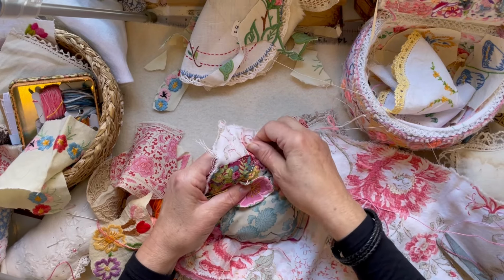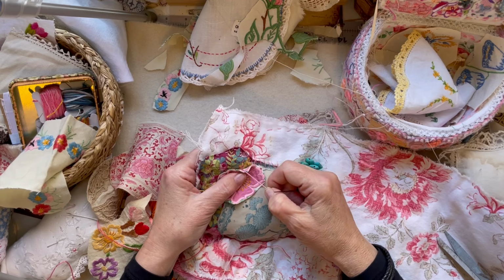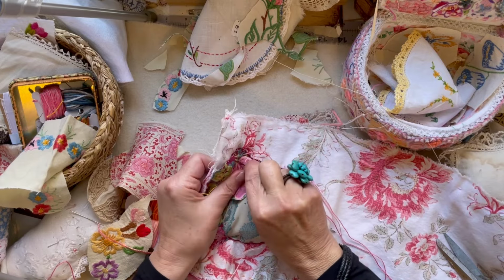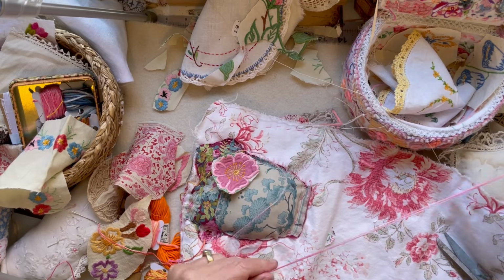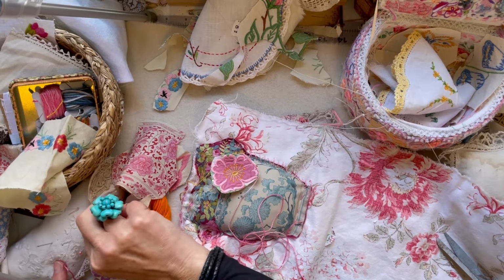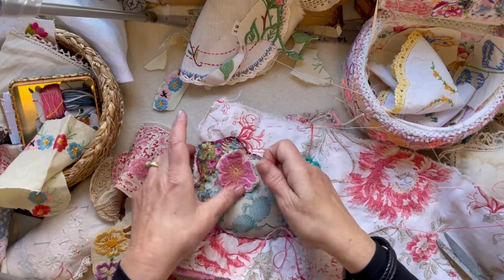Okay, so I'm literally just going to come up through my pin cushion. This needle doesn't feel right. No, it's a tapestry one. Okay, change of plans. This one's already threaded, so let's start with it.